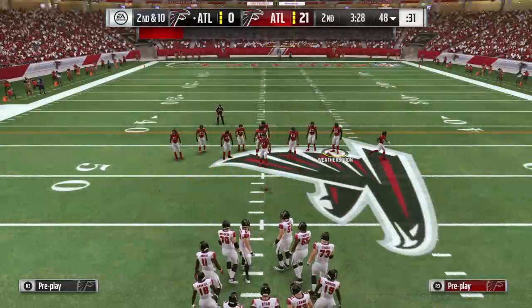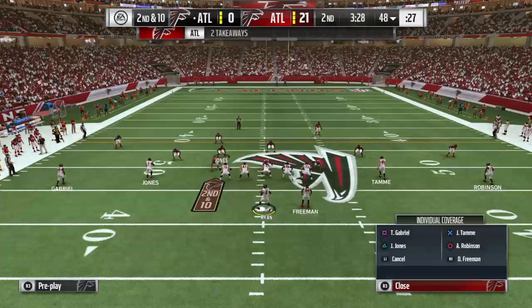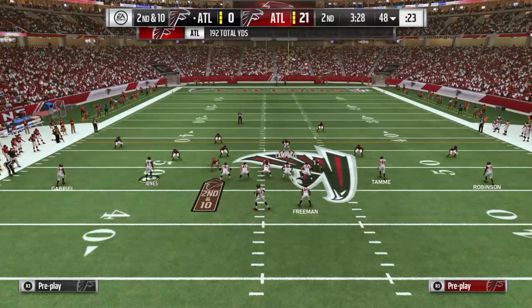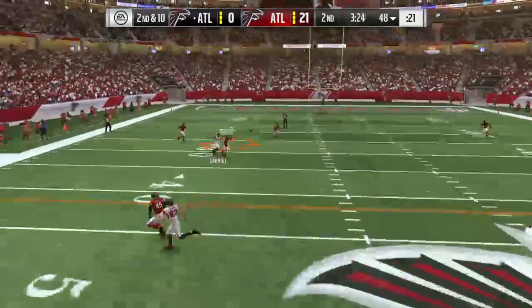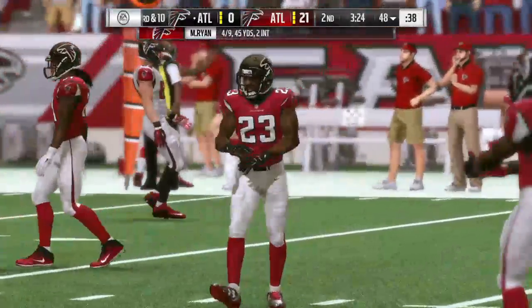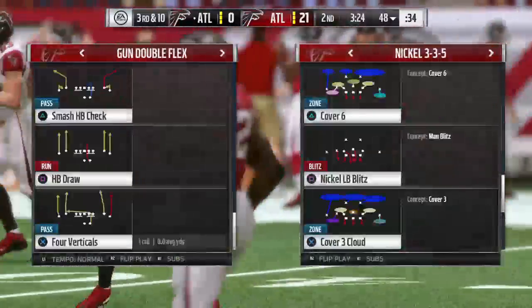Second down following the incompletion. Jones will come now in motion right. Ryan. And his throw here is incomplete. He was trying to hit Taylor Gabriel that time. And it'll bring up third down. And that one was knocked away.